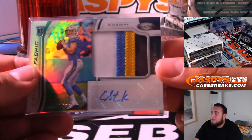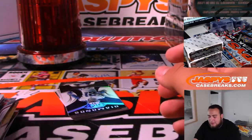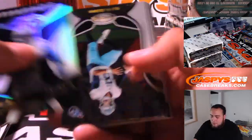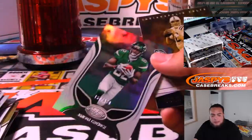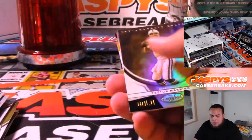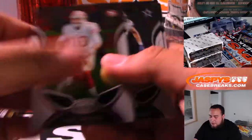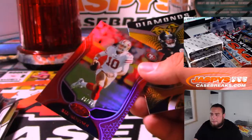Easton Stick, three-color, four-color patch to $4.99 for the Chargers. There you go. Sanford. And they'll be very inexpensive too, guys. A lot of the teams did sell for a couple bucks, $10, stuff like that. So we'll be posting that up very soon. And we have Garoppolo to $99.